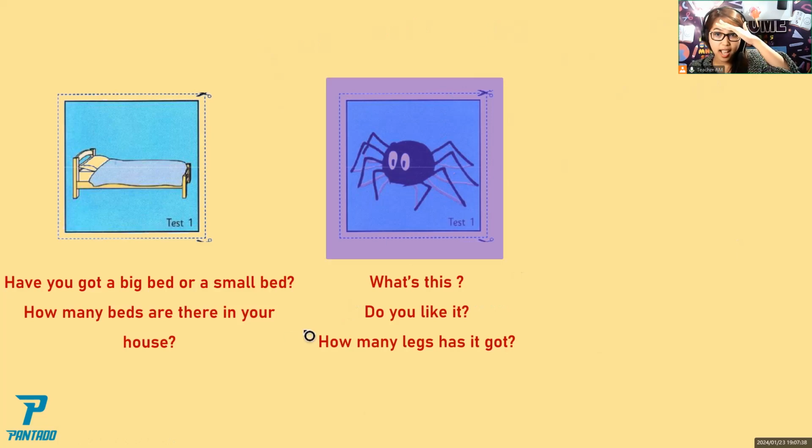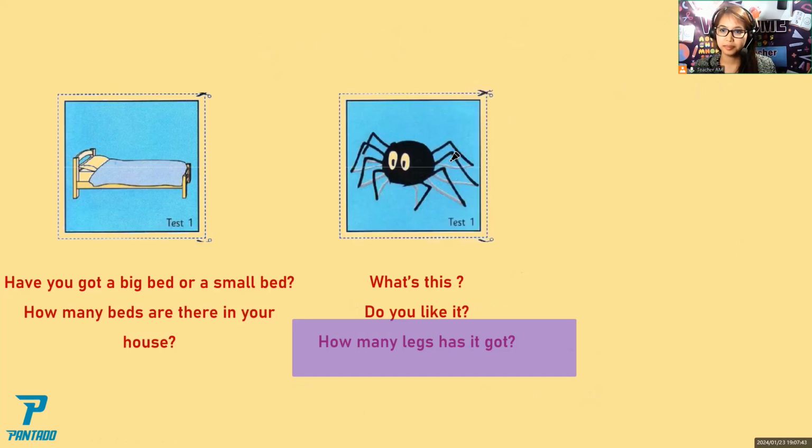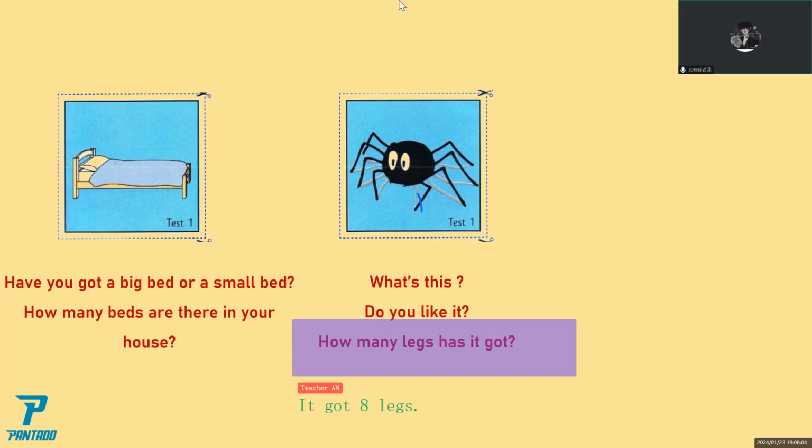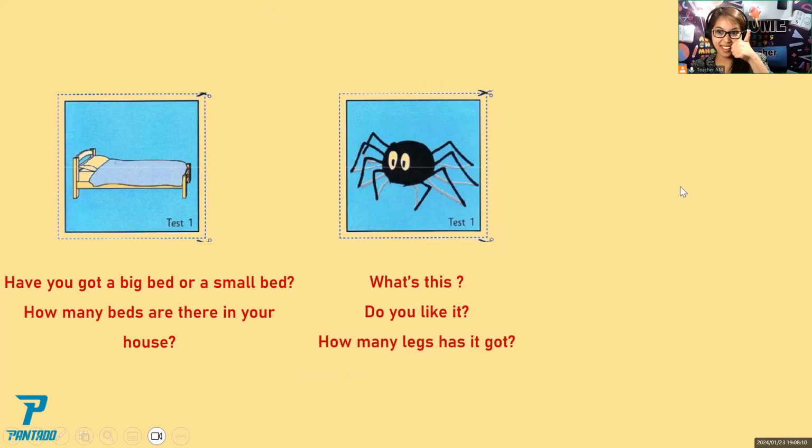Now look at the spider. How many legs has it got? 8. Very good. 8. Please say, it's got 8 legs. 8 legs. Very good. Now look at the spider. What color is it? Black. Yes. Please say, it's black. It's black. Very good. Now give me high five.